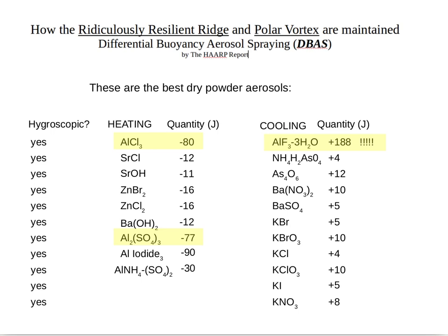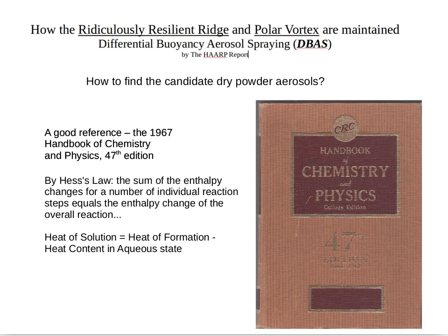And hats off to Dane Wigington for harping about this, for shouting for 2 years, because he's right. These are designer chemicals, incredibly toxic, that are being sprayed in the manner that I showed. So I have a big reference library, and the older books generally are the better ones. Now, by Hess's law, the sum of the enthalpy, the heat of solution is equal to the heat of formation minus the heat content in the aqueous state.